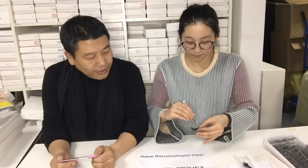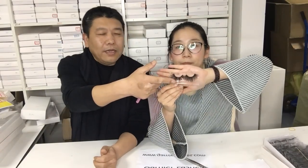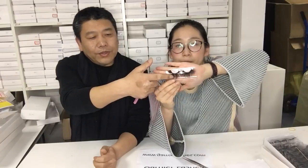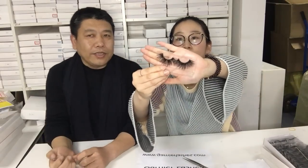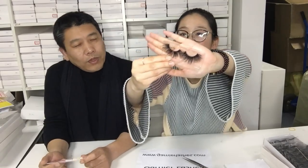So you put the eyelashes back to the lash tray. So now let's show our audience. When we load it on the lash tray, it is just like before. No change.